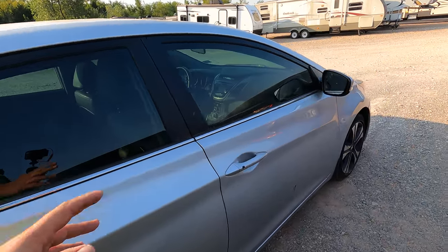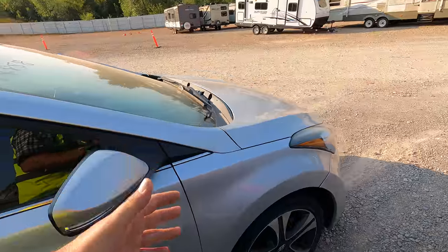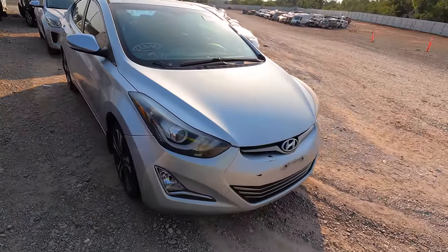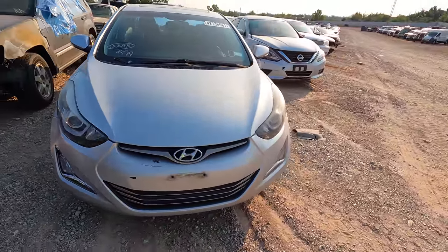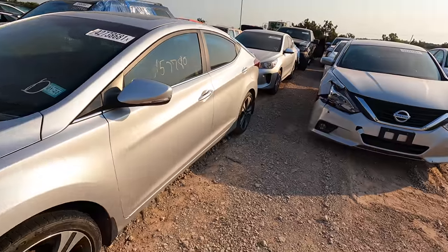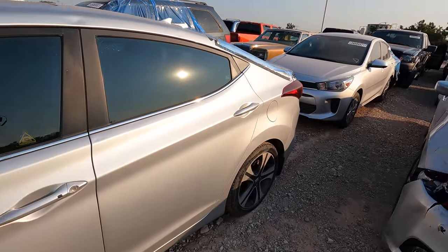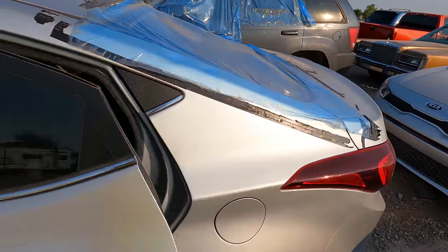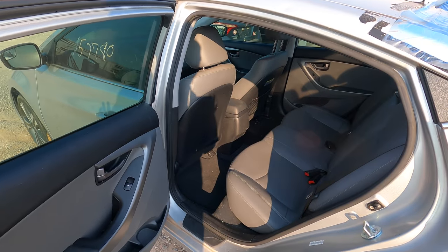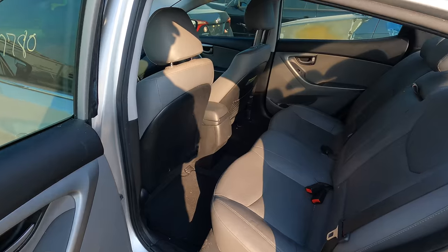And please, in the comments section, I'm not bashing on Hyundai or anything like that, guys. I've had plenty of Hyundais in my day, and I'm here to tell you they are great cars. Hyundai and Kia are great cars. I love them. But I don't think this car would be worth the cost to actually repair it. Even for an individual, it just wouldn't be worth it for me.